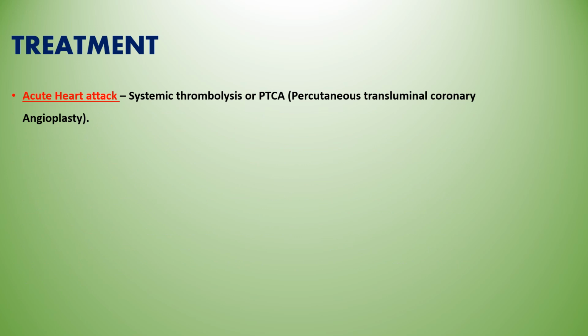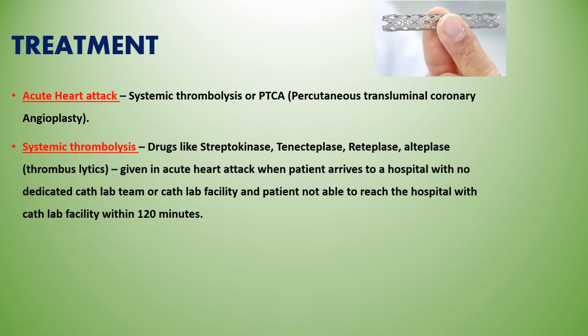The emergency is the acute coronary syndrome, the acute heart attack. There are two options in the immediate management of an acute heart attack. One is immediately taking the patient for coronary stenting, or giving a drug therapy to lyse, to break the clot which has happened in the coronary blood vessel and to reopen the blood vessel. These are the two modalities.